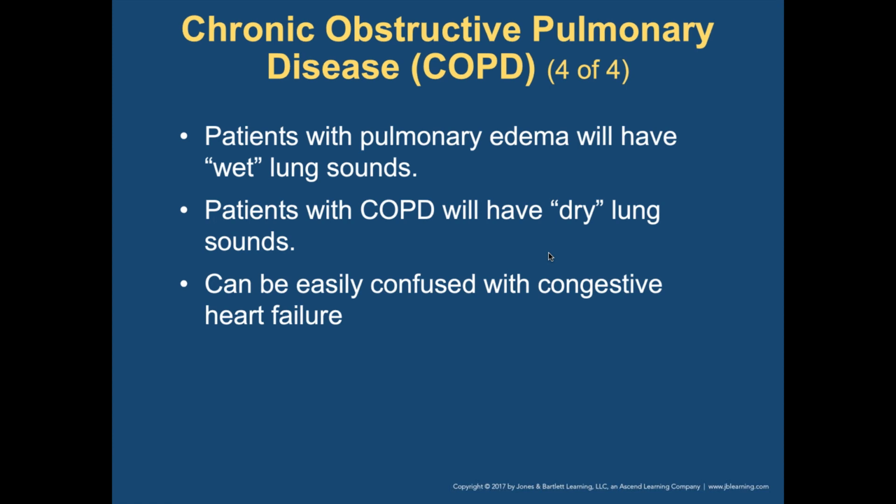So the wet lung sounds of pulmonary edema and the dry lung sounds of COPD can sometimes be confusing because you're like, is this wet? Is this dry? I don't really know. I'm confused. So don't just assume that all COPD patients that are wheezing and all have congestive heart failure have rales. You don't want to just note your lung sounds, see what you find, and have an idea.